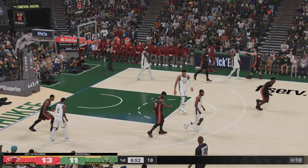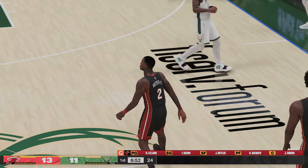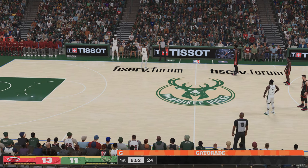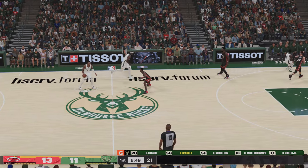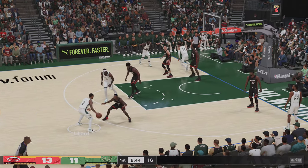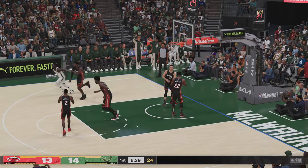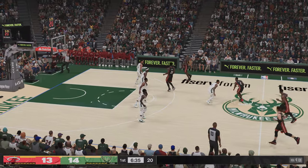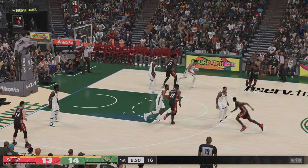And out of bounds, Milwaukee will have it. Beverly, he's checked in for Beasley. Terry Rozier, he's checked in for Miami. And here's Lillard. Portis with a screen on Rozier. And that one's good. Lillard. Rock solid screen right there. The defender got completely lost. Hey, if you're not going to fight over, you're essentially giving the shooter the look he wants.